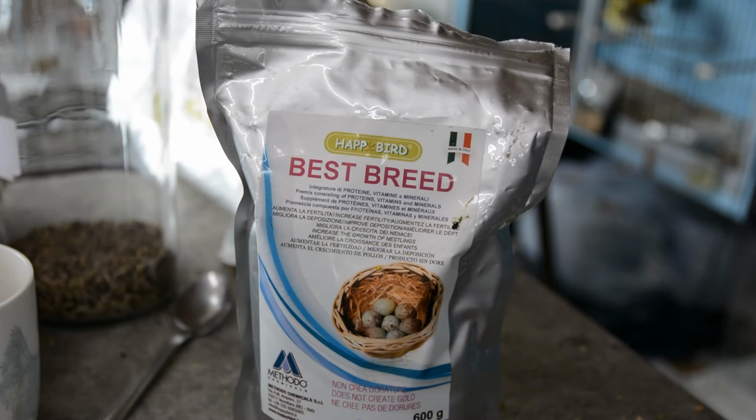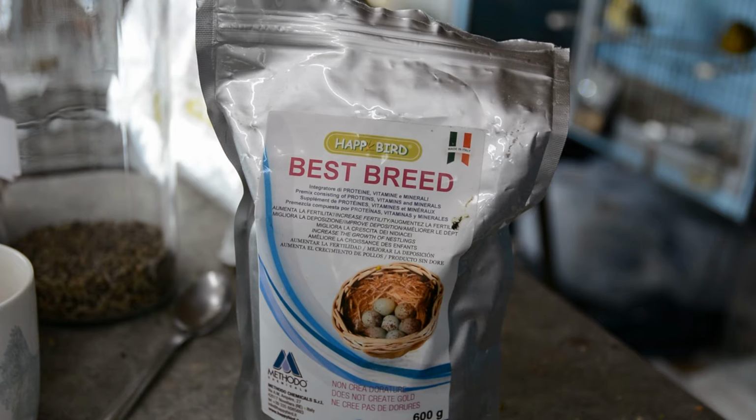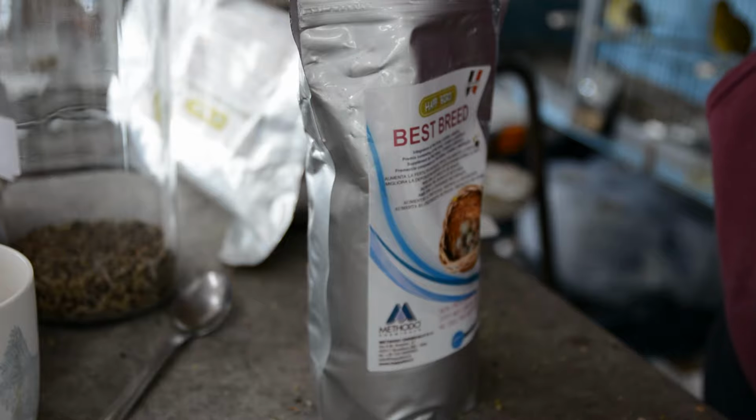And the other product that I've been using is Happy Bird Best Breed. This is a product that you give to the birds at this time of year when they're breeding. It's got all sorts of vitamins and nutrients that the birds really like and that the birds benefit from. It's great for the breeding parents and for the chicks as well. This is again all the same sort of consistency, quite powdery.